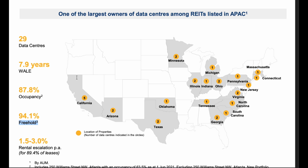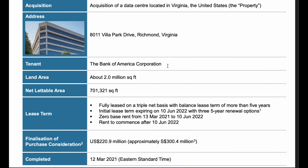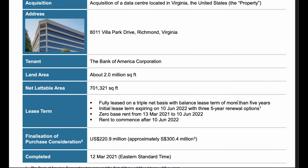Okay, most of the properties are actually located in California. We have a few in Texas, Arizona, Minnesota, Illinois, Tennessee. Yeah, actually all across the USA. Okay, acquisition of Villa Park Drive. This is located in Virginia in the United States, and it's for Bank of America. Wow, very large space, 701,000 square feet. Triple net leases with balance term more than 5 years.